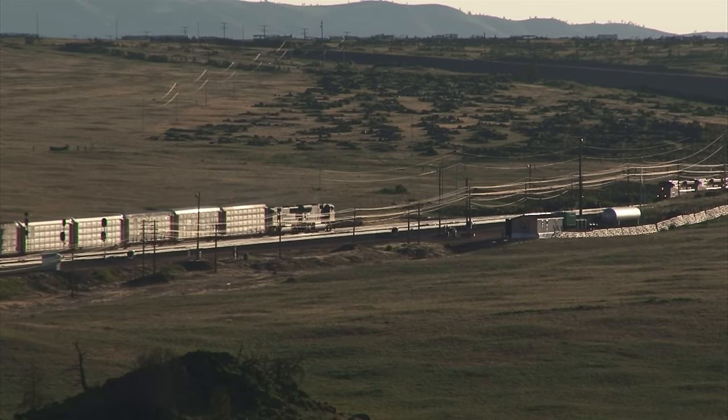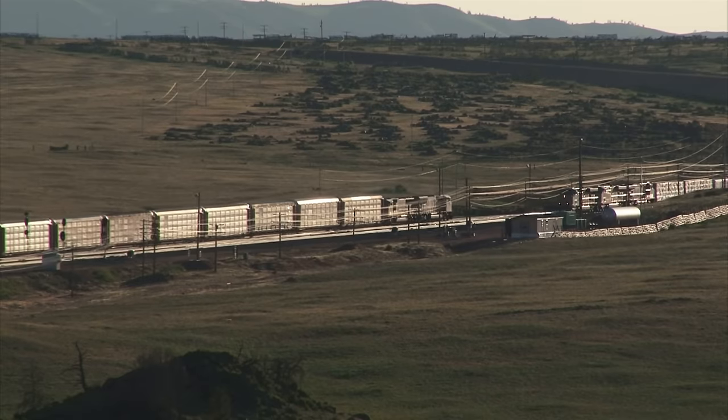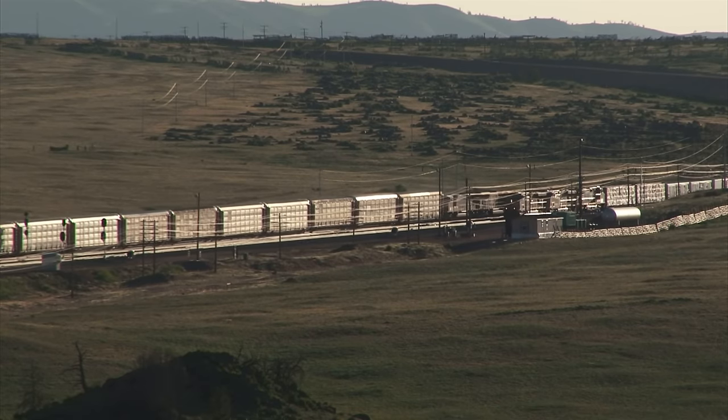The train rolls past the crossovers at Dale Junction and meets an eastbound manifest which has just exited Hermosa Tunnel on Main 1.